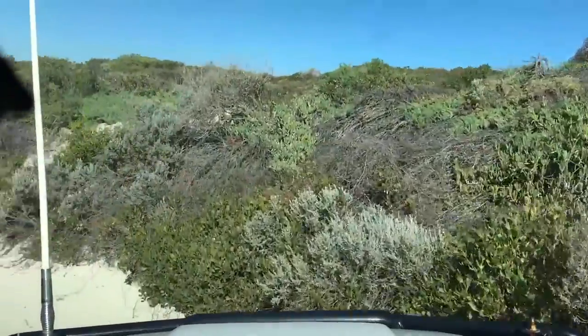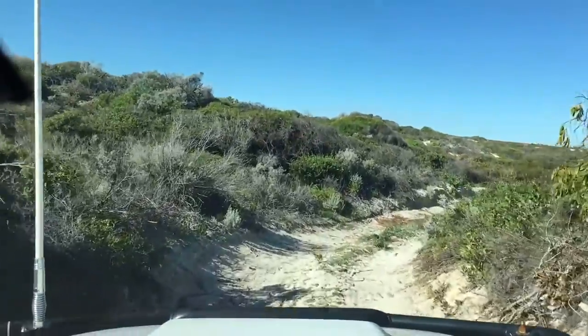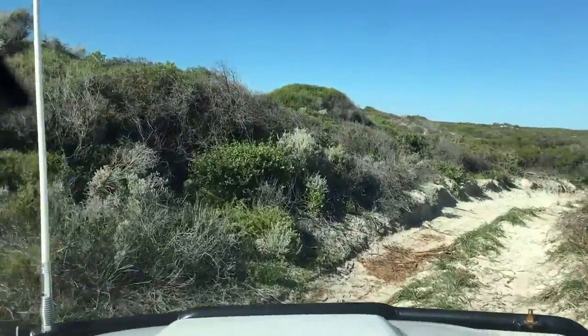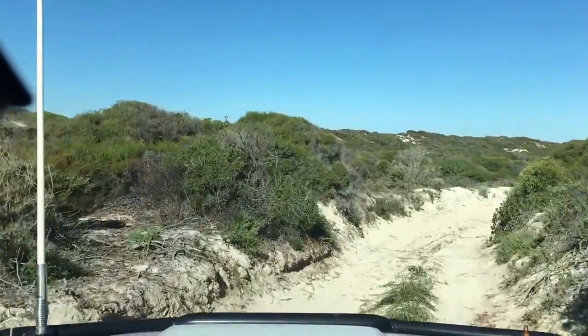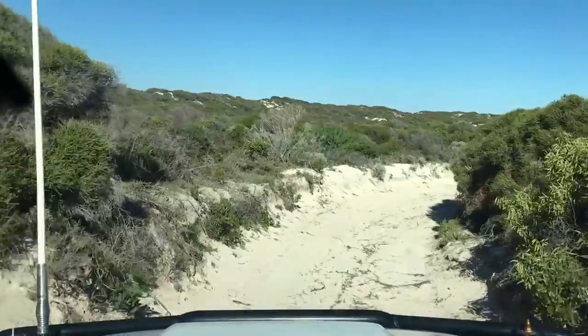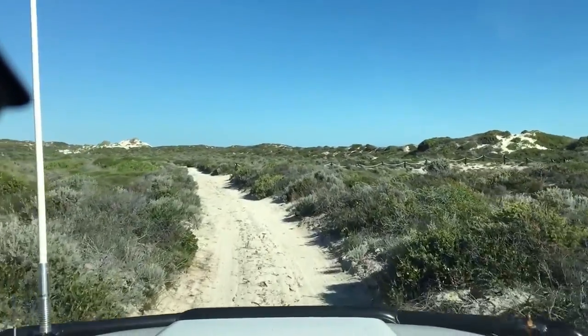Just take it slow along this track. There's lots of blind corners. I don't have a sand flag on me, so yeah, my mistake, I left it at home. If you do have sand flags, certainly I'd stick one on and just drive nice and slow. Enjoy the views. Next one coming up, I think this is campsite 14.